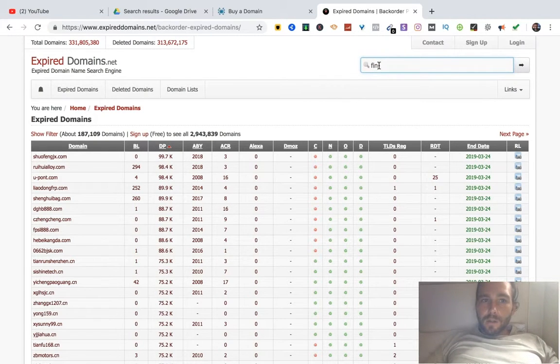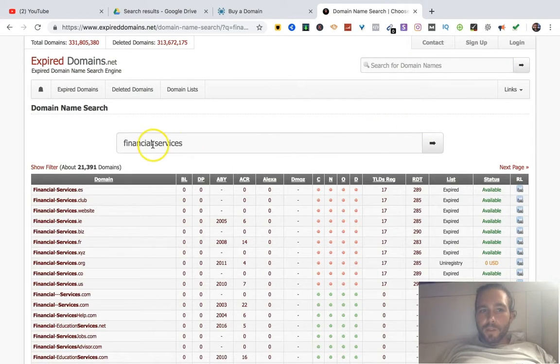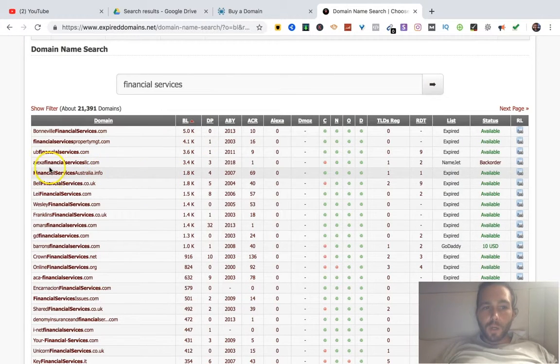So, what domain do we want? Financial services. I've already done research on keywords and everything like that, so I kind of know what I'm after. Always click on backlinks and see what has the highest backlinks. They're all pretty low with this. But I've gone for financial services Australia. Go for the Australia niche. It has a few backlinks, and it was built in 2007, so it's got the age to it.